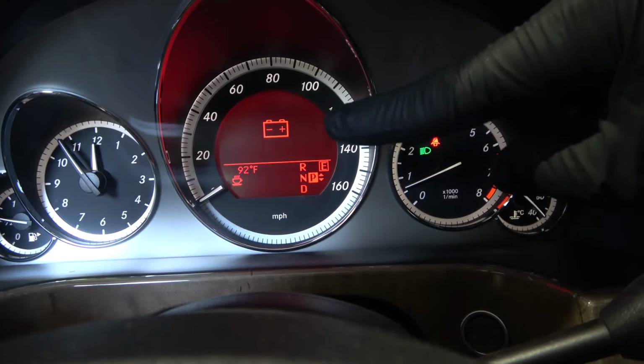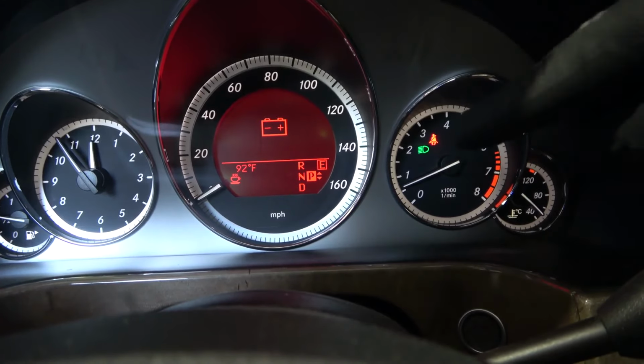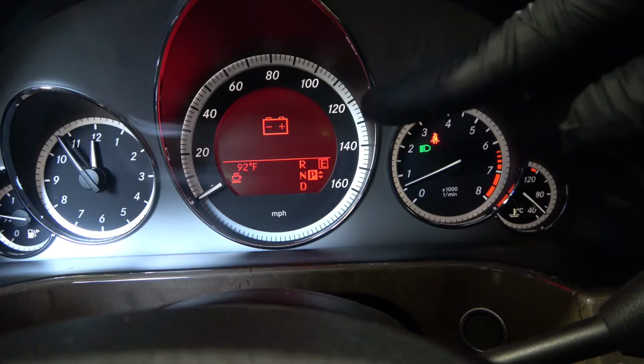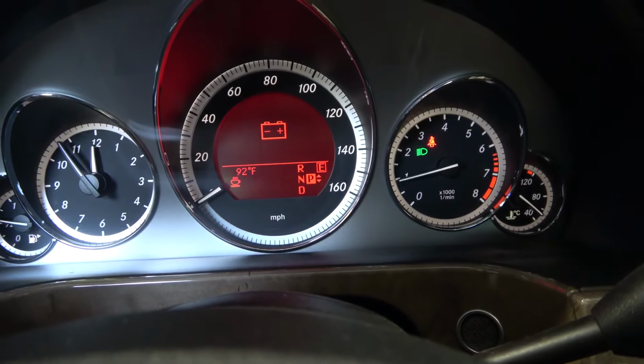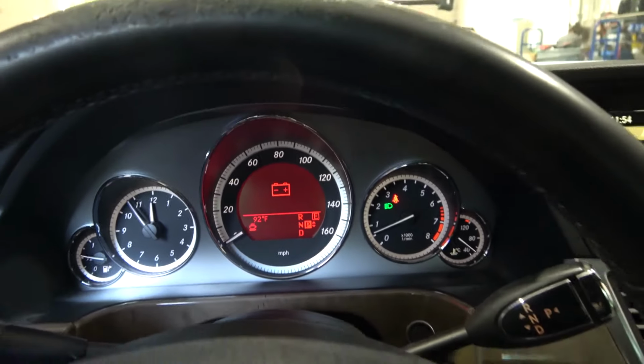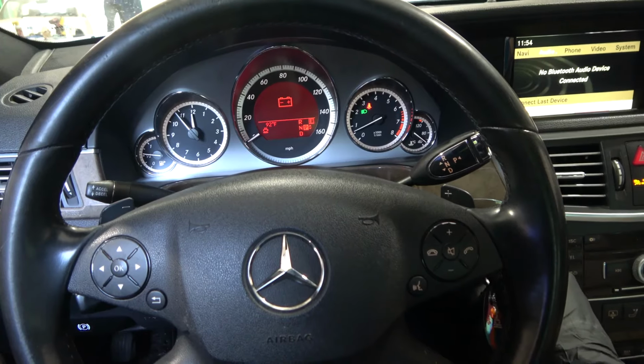So the customer said that this light came on first, and then there were a bunch of lights that came on the dash. So as you can see, the battery light remains on while the engine is running. So customer's complaint confirmed. I'm gonna turn off the engine so we don't drain the battery pretty fast.